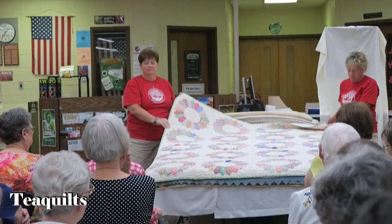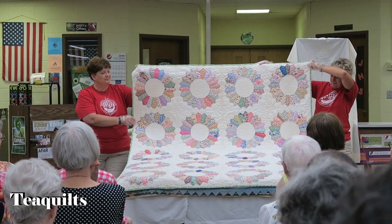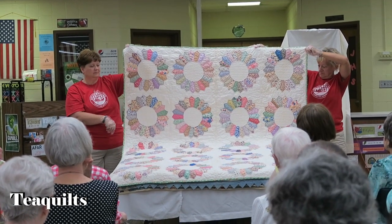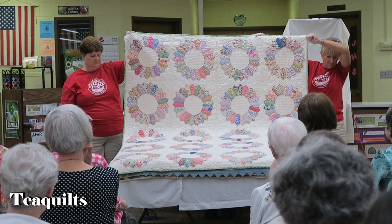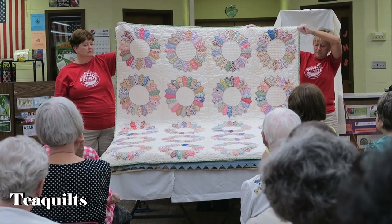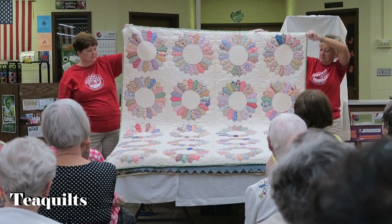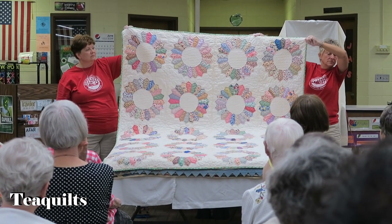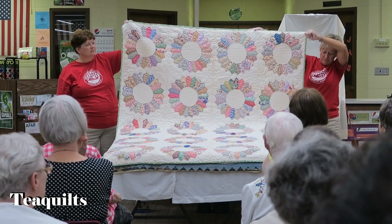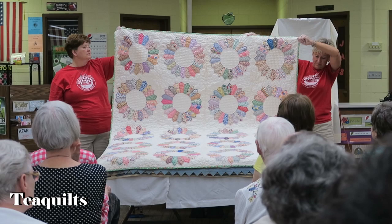Our next quilt is a Dresden plate quilt, currently owned by Sue Fox from the 1920s. It also is a really interesting one. If you notice the hand quilting that's in there, it's very special. She said that she received this quilt top from her grandmother. All of it is hand pieced and hand appliqued.